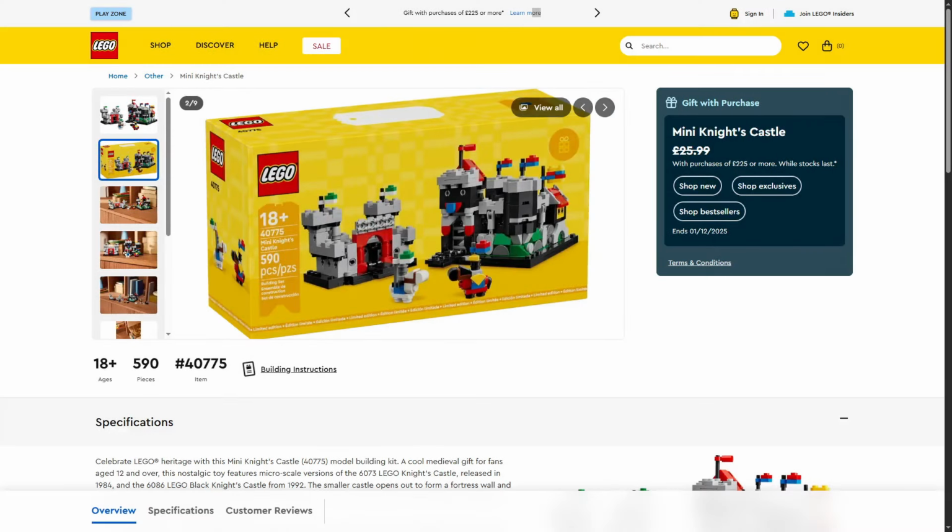Alrighty, my fellow chums, the next Lego set we have is another gift with purchase, which, since we last covered it, has dropped down so heavily in price. You guys will definitely want to know how this one is doing. We have the Lego Mini Knights Castle gift with purchase, Lego set 40775, 590 pieces. This GWP has a threshold of £225 in the UK and 250 US dollars.